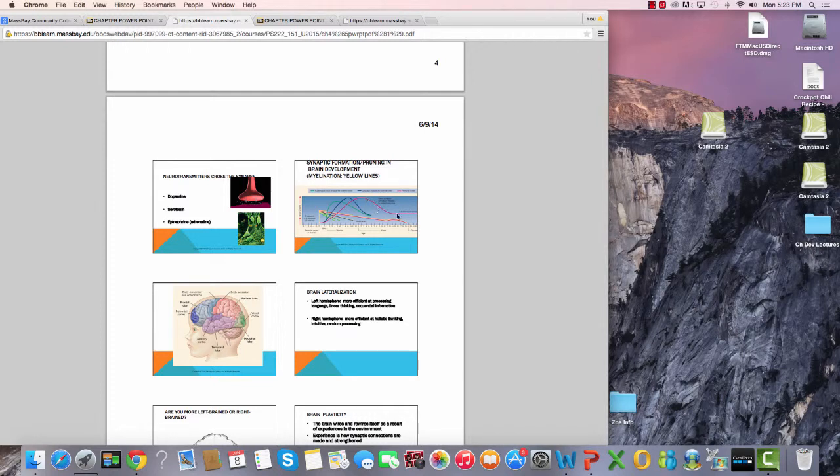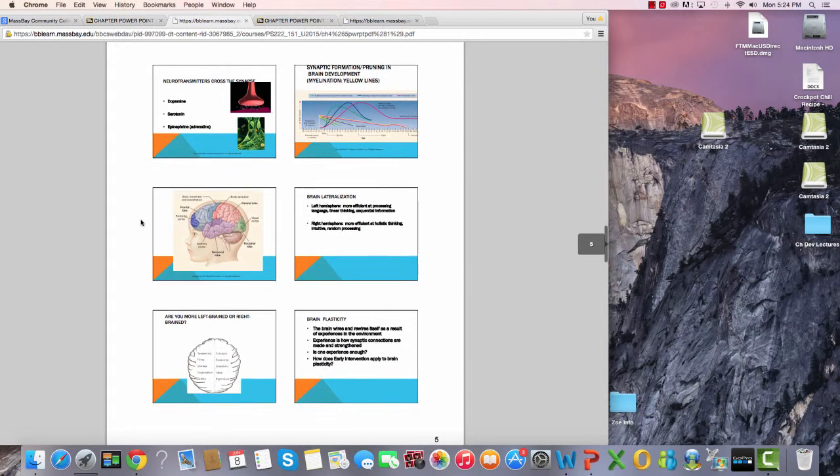The pruning, even though it looks like something maybe you don't want, the pruning is absolutely essential, because as the brain prunes itself, it means it's finding the best pathway, the strongest pathway. For the brain, we've talked a little bit about this, but we'll keep reviewing it, especially if you don't really know brain development. Helps to review it regularly.